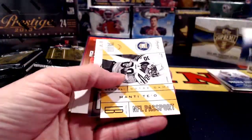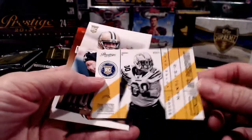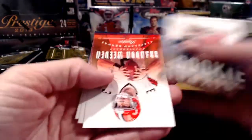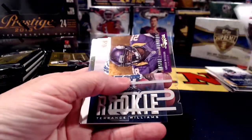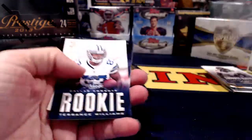And there's all kinds of fun little inserts and stuff in Prestige. In fact, I really enjoy the inserts that we get in Prestige. And that's an NFL Passport for Teo. Of course, the passport is always a fun one to pull, and usually the passports are short prints. I'd have to go back and look to see for sure if it's a short print in '13 or not, but often the NFL passports are short prints. Inside the Numbers, Adrian Peterson.